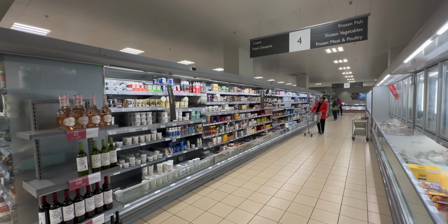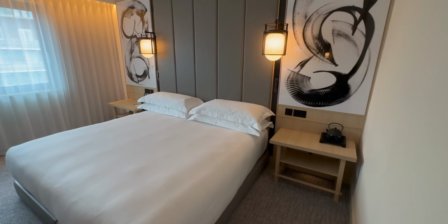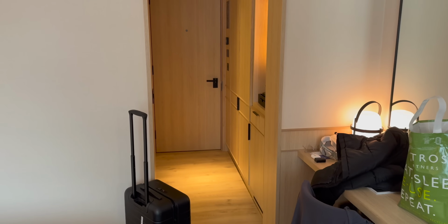So I'm at my very first British grocery store. Always be buying watermelon. And if you look at the sign, it says card only on self-service payment. So let's see how this works. What's good? Watermelon. Whoa! The luggage delivery guy brought our luggage into the room. I've never ever experienced that.